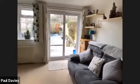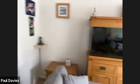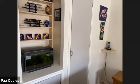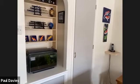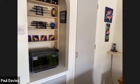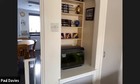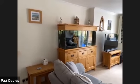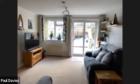And I'll just give you a good indication of the space. This cupboard over here is a storage cupboard where you can hide away the Hoover and the ironing board and all the other bits and pieces that you need to. And what I'll do is if I come back to the entrance of the kitchen, I can just span around. There you go.